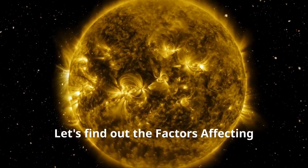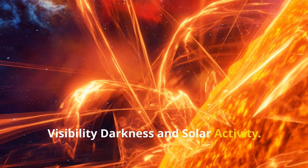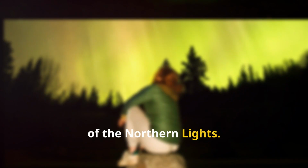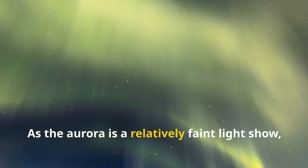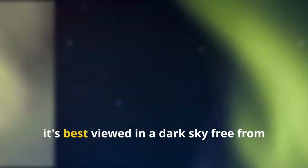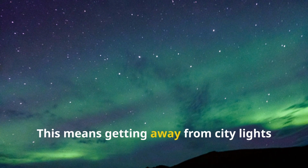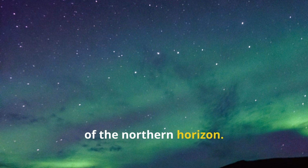Let's find out the factors affecting visibility, darkness, and solar activity. Several factors can affect the visibility of the Northern Lights. The most crucial factor is darkness. As the aurora is a relatively faint light show, it's best viewed in a dark sky free from light pollution. This means getting away from city lights and finding a location with a clear view of the northern horizon.